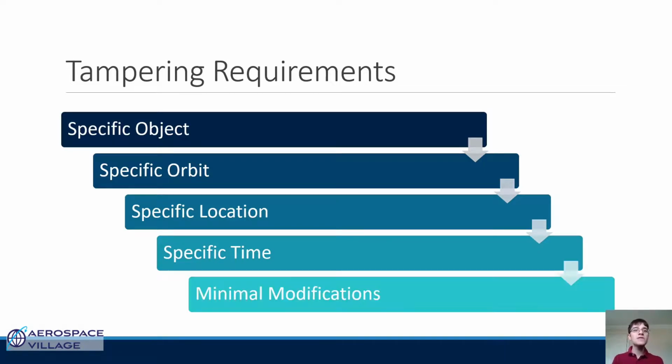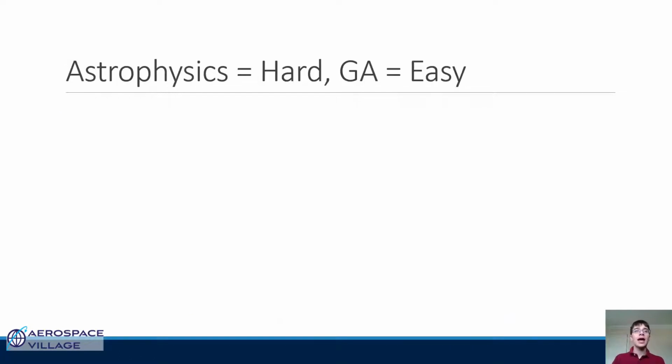And we need to do all of this with only making tiny modifications to the line in that database, right? We want it to look like friction might have caused this object to shift. We don't want it to look like someone just deleted their own database and created a completely brand new object. So this is a pretty hard astrophysics problem. I don't think it's unsolvable, but it's definitely beyond me. But what I can do is guess and check.